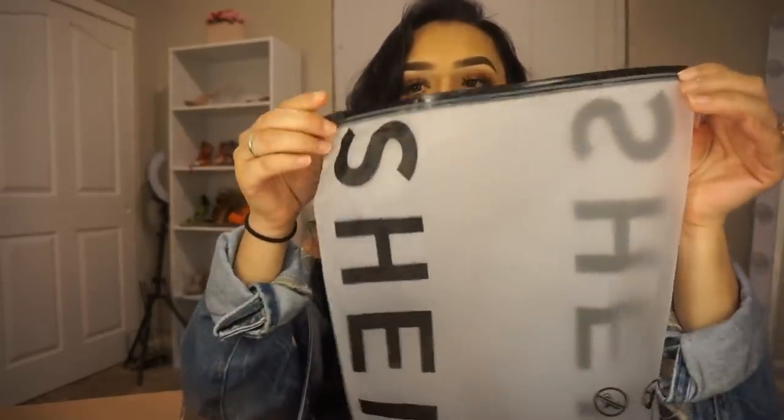And another thing, I love their packaging. You open up the package and everything comes in little bags like this that you can zip up, zip back in, and it just looks so cute.